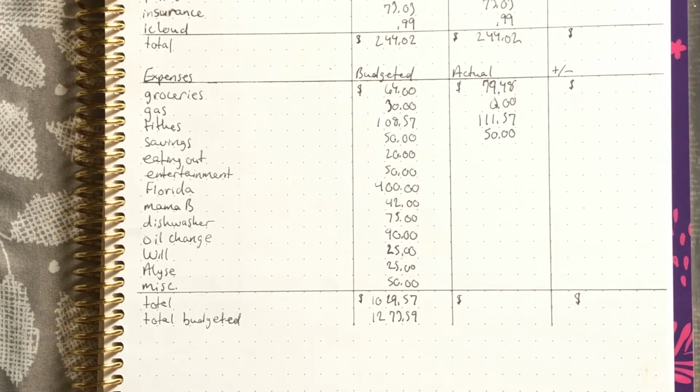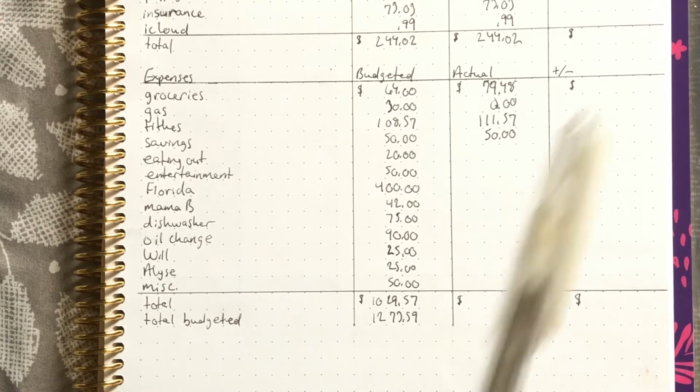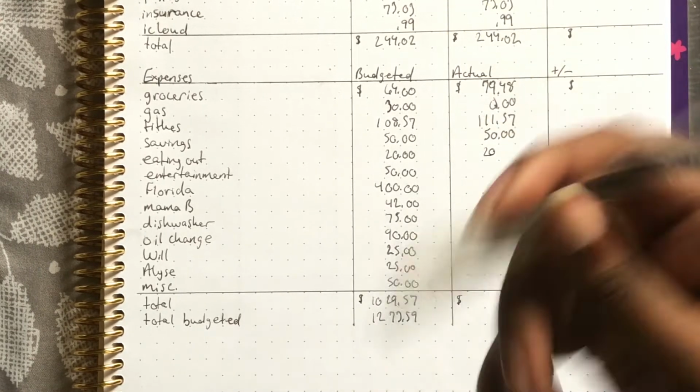Eating out, how did we do on eating out? We went over on eating out too. 20, oh Lord.